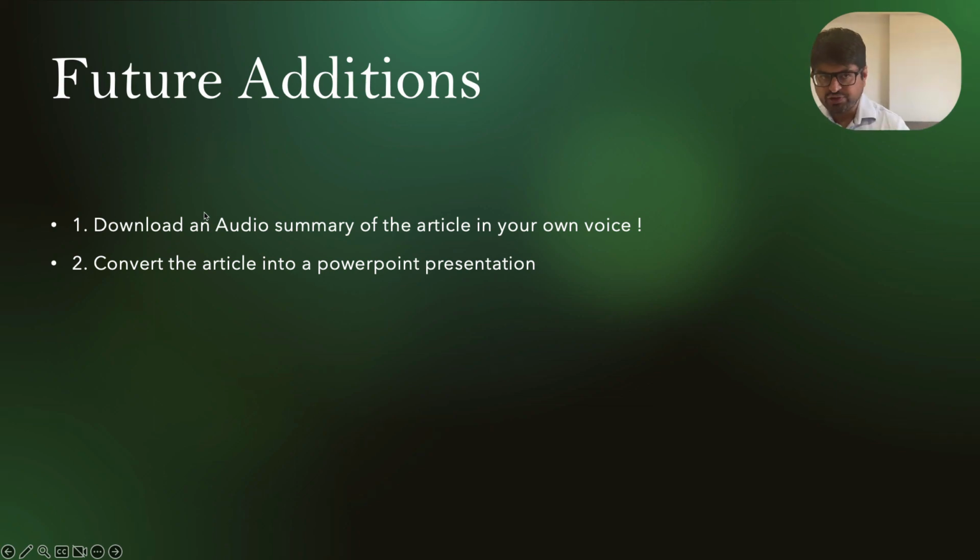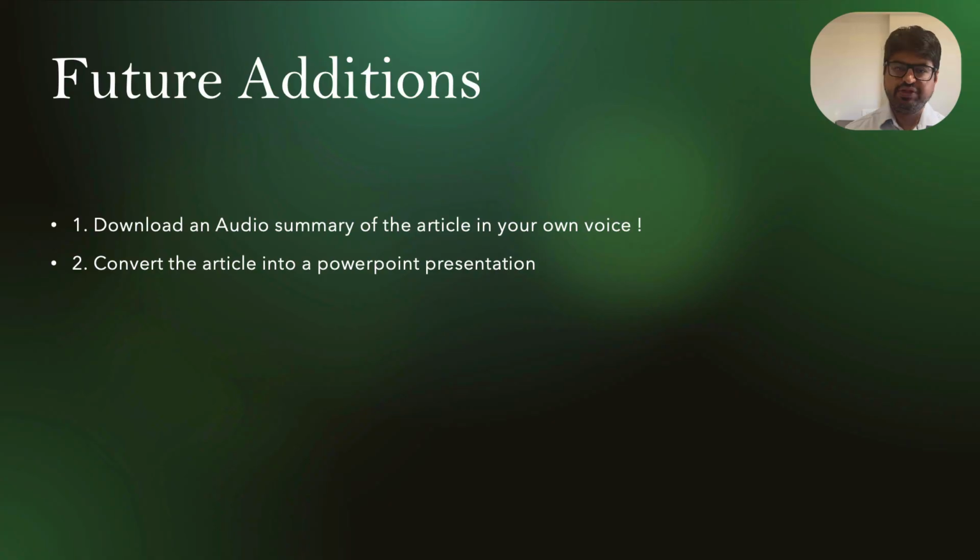What we are trying to add now is that you give an audio sample of yours, and it will develop and download the audio summary in your own voice, right? Which you can then share with your patients, friends or colleagues. You need to give a small 30-second audio sample, and once it starts, it analyzes your voice and then generates the summary in your own voice, which you can download as an MP3 file and share with your friends or colleagues.